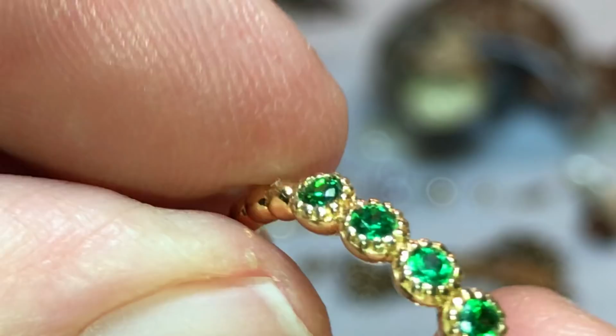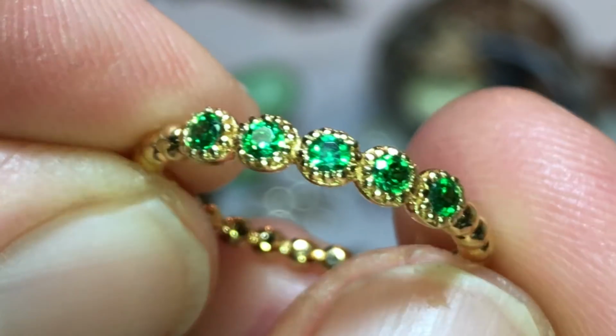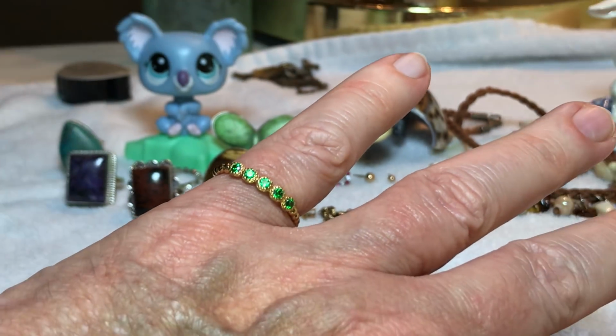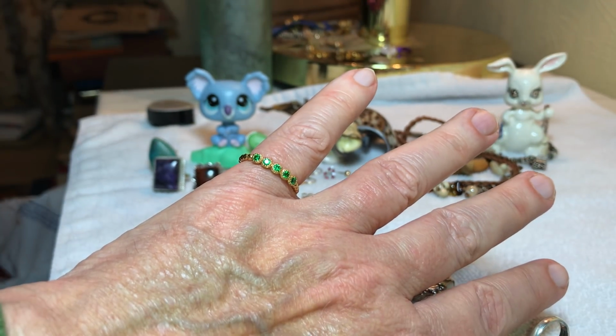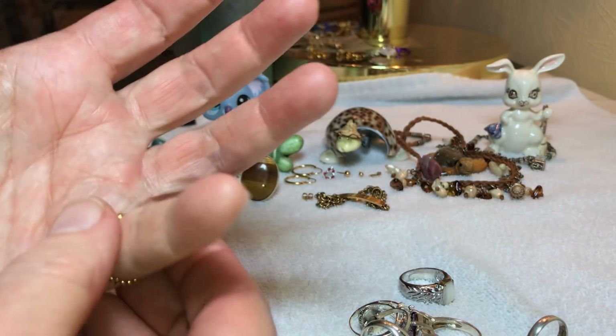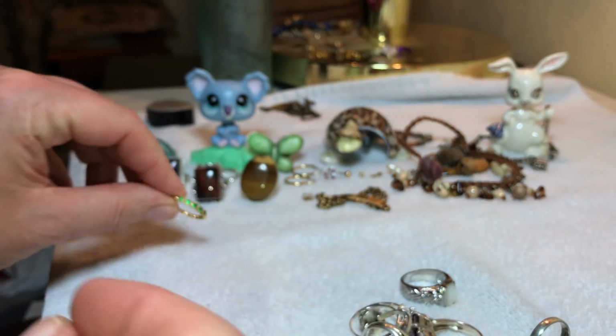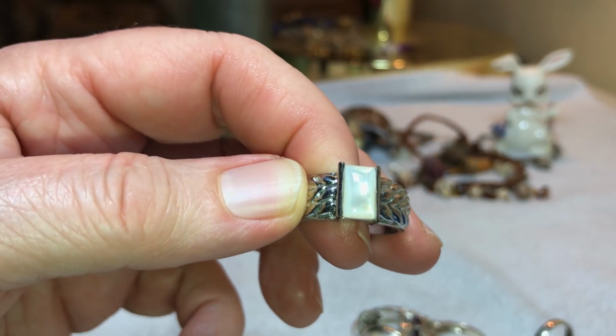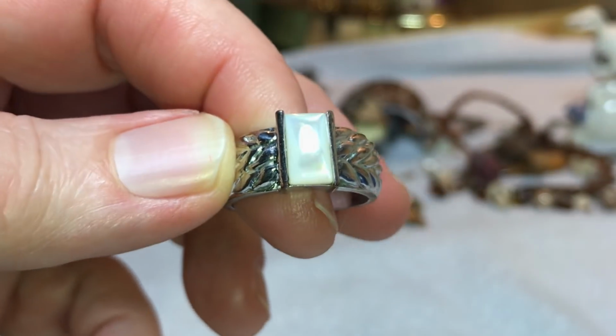If those are real, that's nice. They're small, but they're pretty. That's not going to fit there. That's the size of that one. It's awfully loose on me. This one. And any suggestions y'all have about the stones?